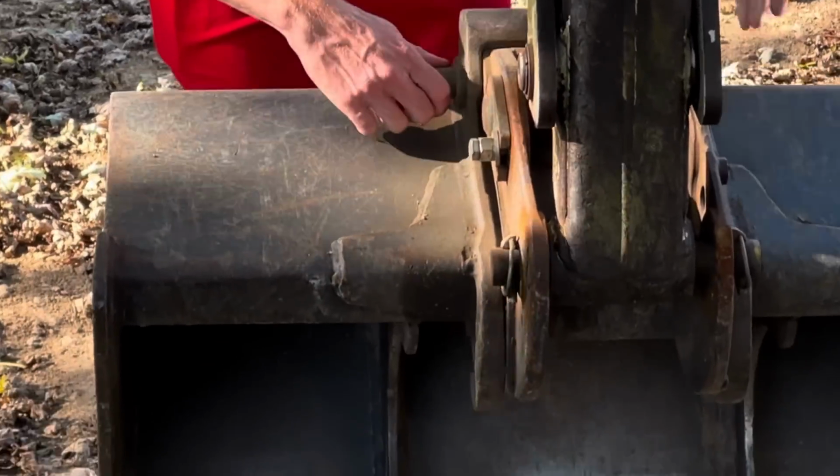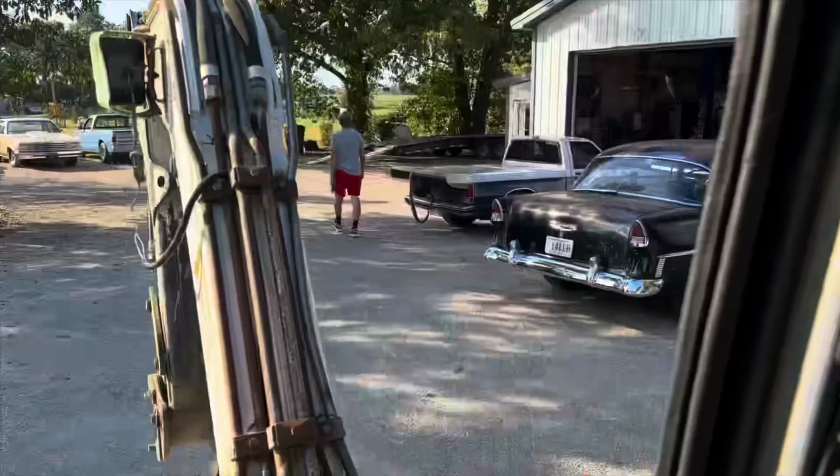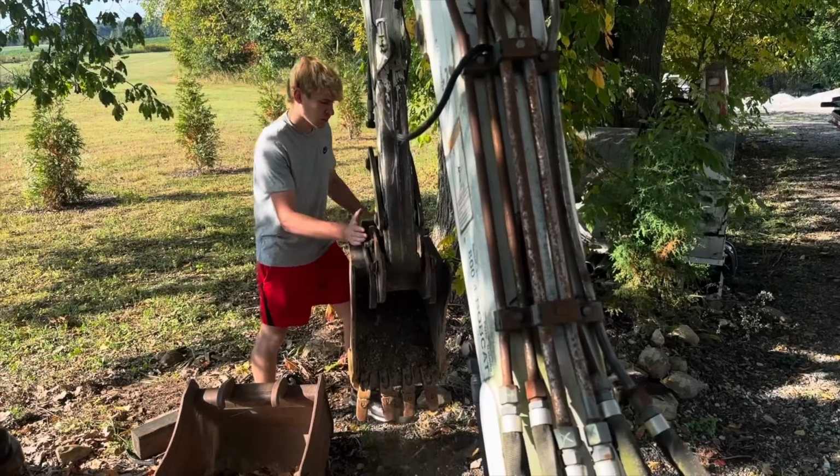By this time, Billy had made it over and helped me swap buckets on the excavator so we can dig down and stub in a new electric and water service into the building.